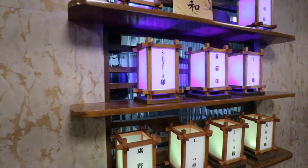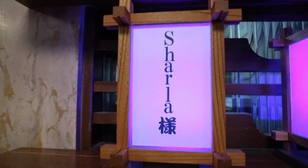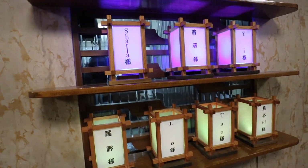I came downstairs to put my shoes on, and I just realized now that they created a lantern for me because I'm staying at their hotel tonight. They have names of all the customers. How cool is that?